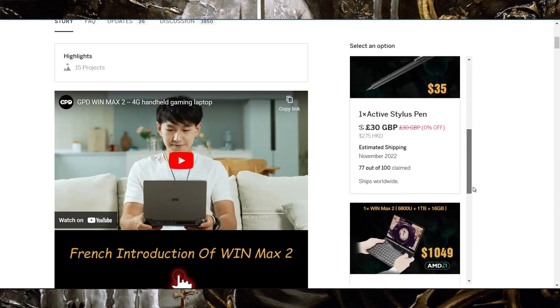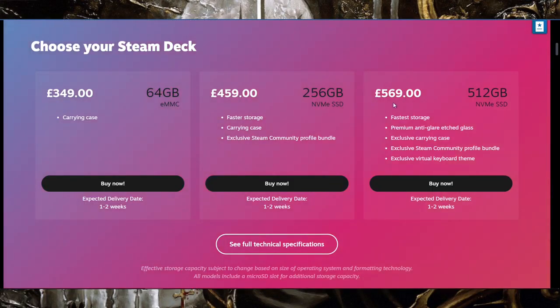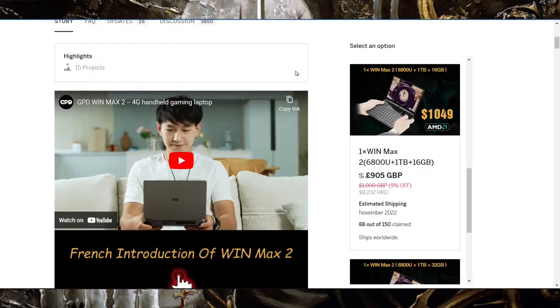If we scroll down to the entry level one, if you do want to get it, it's the 6800U, 1 terabyte, 16 gig instead of the 32 gig, and that's £905. So that'll cost you the best part of £1,000 to get it. If we look at Steam, the most expensive one here is 569 for the top model. So it depends on what you're going to use it for, which I'll talk about in the conclusion at the end. But first, we're just going to go for all the negatives.